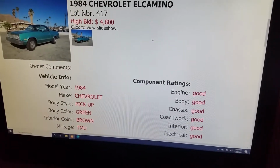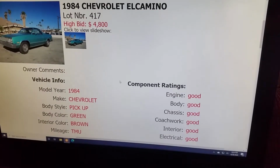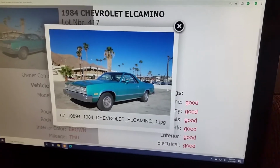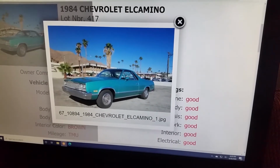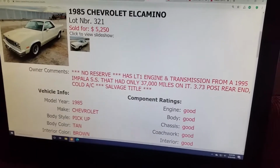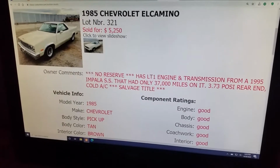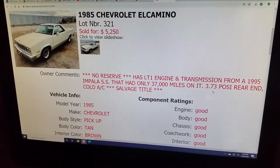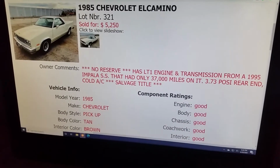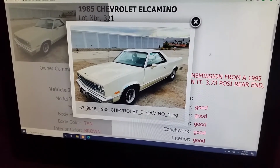And here's an El Camino. It bid to $4,800 and he did not sell it. It just had a high bid of $4,800. It didn't show the mileage, but it was just a solid green one with the wire hubcaps. And then the next one is $5,250. No reserve. Has an LT1 engine and transmission from a 95 Impala Super Sport that had only 37,000 miles on it. Plus a 3.73 posi rear end, cold air, but it has a salvage title, and that sold for $5,250. And that's what it looked like. It was a solid white one.